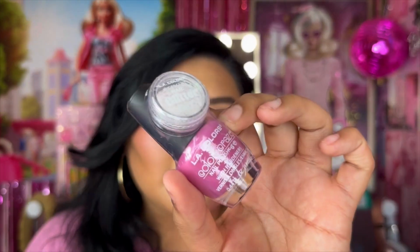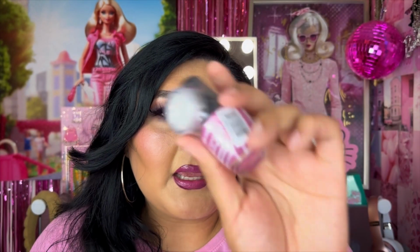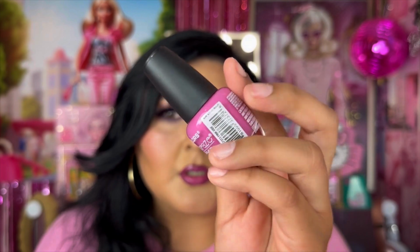Adorable. I did pick up one nail polish. We have the other colors, Color Craze nail polish with hardeners. This is interesting because it does come with a nail glitter in here as well, and I've seen these quite a few times at the Dollar Tree. I just never really picked it up. So I picked up this shade, Pink Vibe. Take a look at that glitter. This is the nail polish in Pink Vibe.